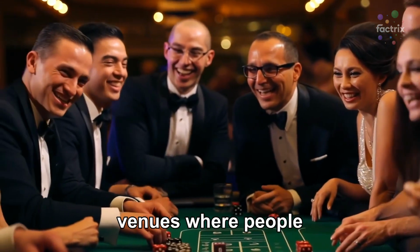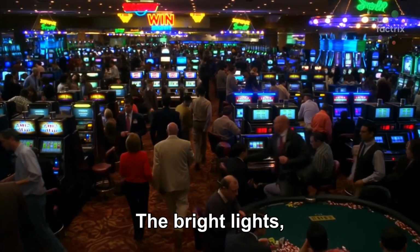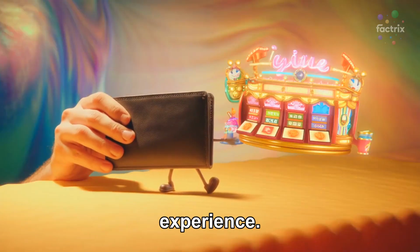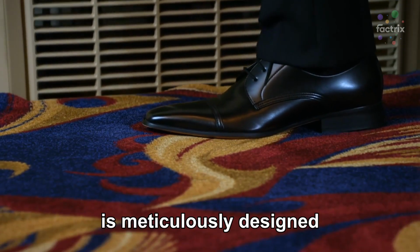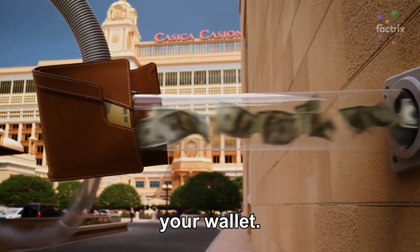Casinos are entertainment venues where people go to gamble, enjoy shows, and have fun. The bright lights, exciting atmosphere, and possibility of winning create an appealing experience. But every single element of a casino, from the carpet pattern to the air you breathe, is meticulously designed to manipulate your behavior and extract maximum money from your wallet.